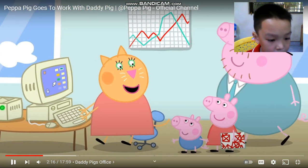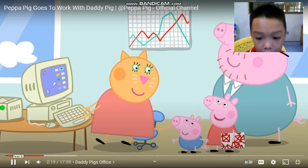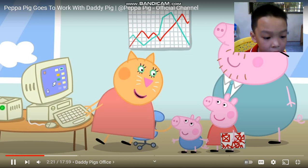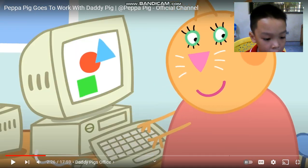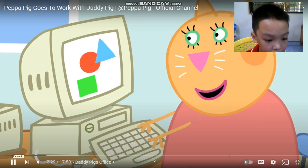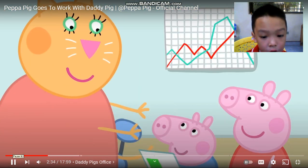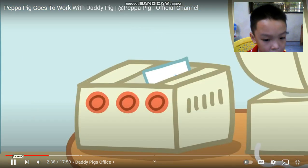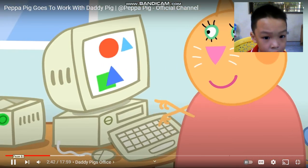Next up is Mrs. Cat's desk. Meow. Hello, Peppa and George. Hello. My job is all about drawing shapes on the computer. Then I press a button and I print the shapes out. Wow. And here's another copy. Thank you. What a nice job, Mrs. Cat.